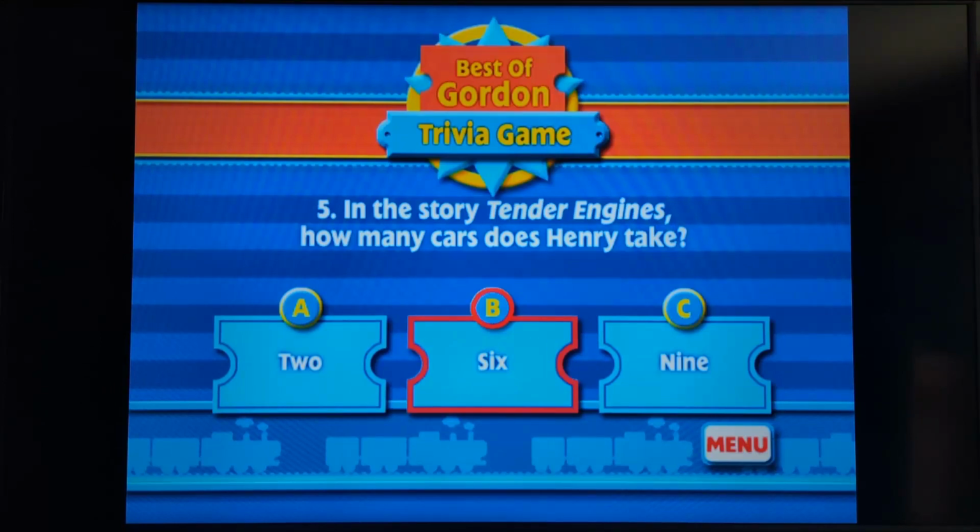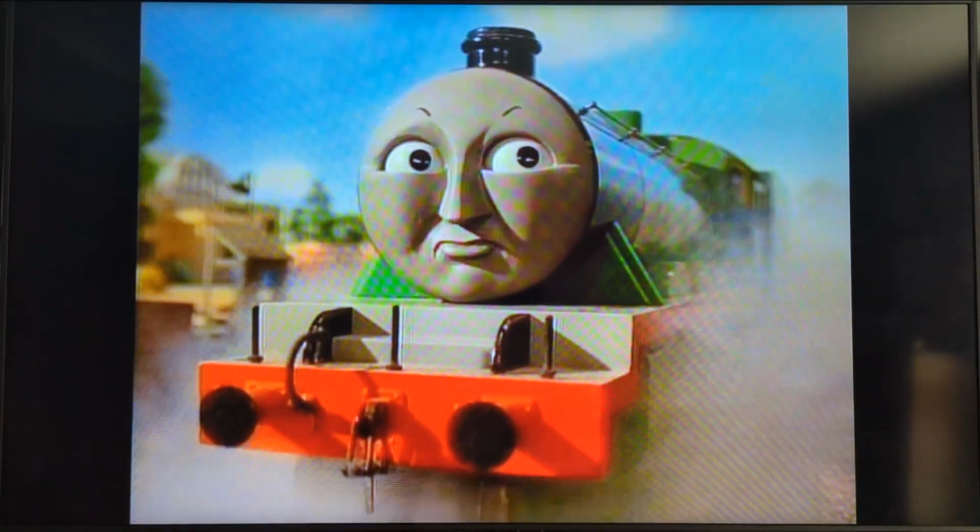I have six, and you can have them this evening. Six lovely tenders, said Henry. What a splendid sight I'll be.